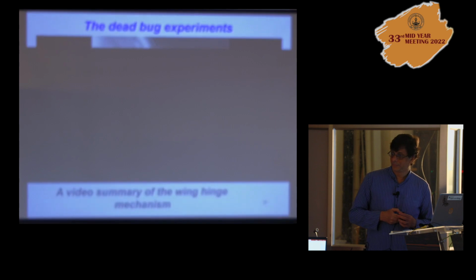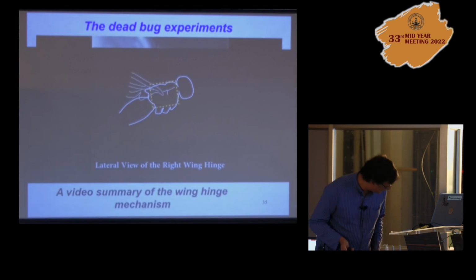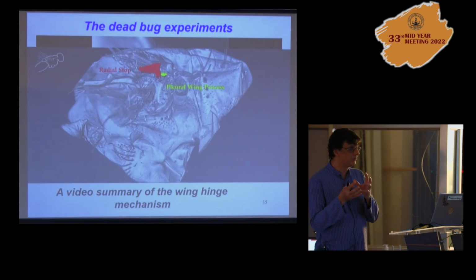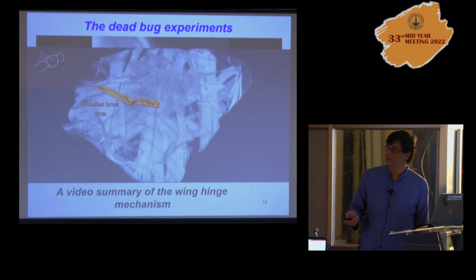What we are going to see now is all the muscles that underlie the wing hinge. I told you that this wing hinge was an extraordinarily complex wing hinge. So these are all the skeletal parts. This is the linkage, the strong linkage, and then there's a sclerite at the base of it.